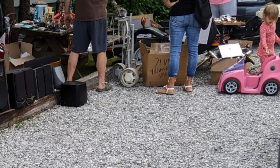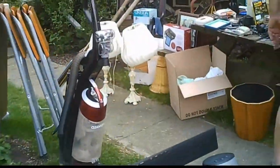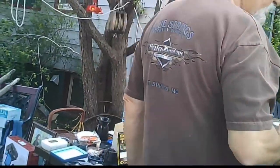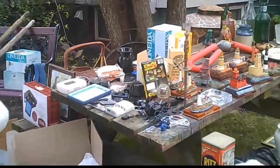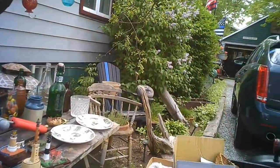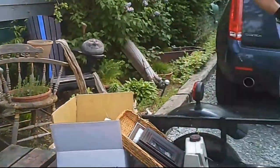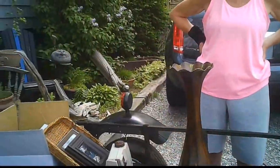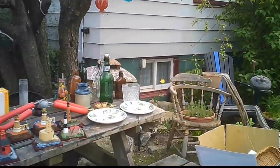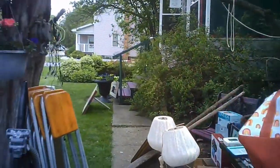This was a Harley guy. He had a lot of Harley stuff, including a motorcycle for sale. He had two boxes of parts. Other stuff wasn't too much of what I would be looking for, but you can see that they've got an eclectic set of things on offer. Yeah, there's a lot of different things there.